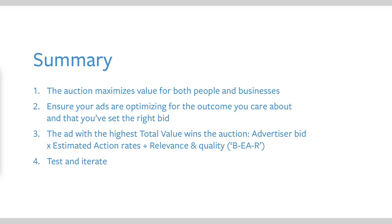Third, we rank all ads that are eligible to be shown to a person with this number called the total value. The ad with the highest total value wins the auction for that individual. So as a recap, this total value is comprised of the bid for the outcome you've told us you care about, estimated action rates, or the estimated probability that the action you've told us you want will occur with each impression served, plus ad quality and relevance factors for that individual. Finally, just a note here to keep testing and iterating. The ads auction is a dynamic marketplace with conditions and competition that are always changing. So the best performance over time will require continued iteration and testing.